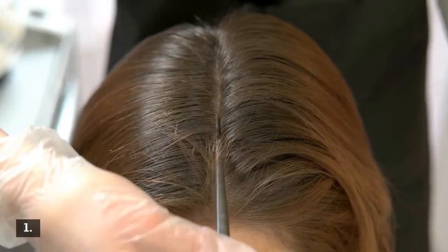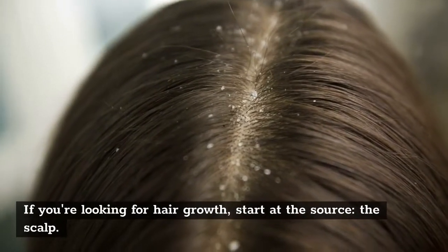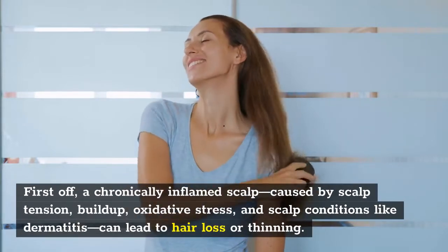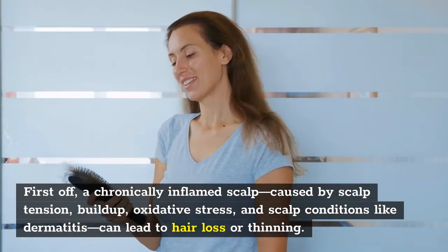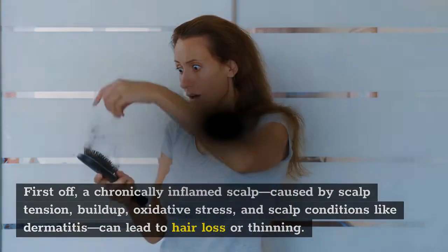1. Clean and stimulate the scalp. If you're looking for hair growth, start at the source, the scalp. First off, a chronically inflamed scalp, caused by scalp tension, buildup, oxidative stress, and scalp conditions like dermatitis, can lead to hair loss or thinning.